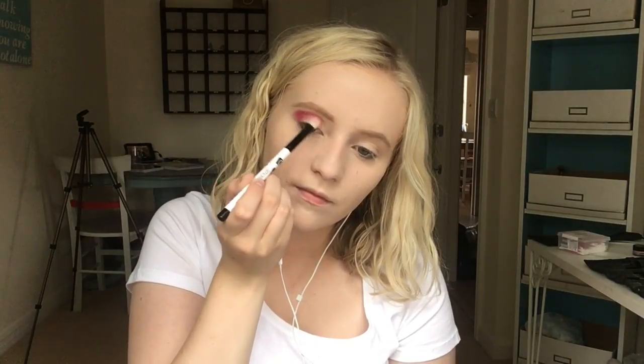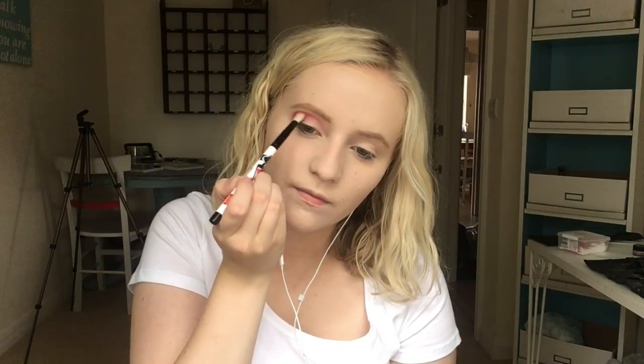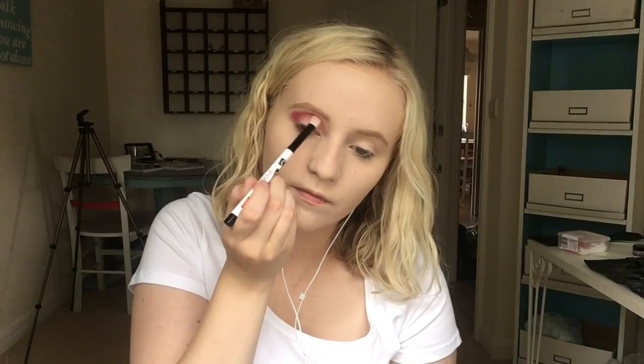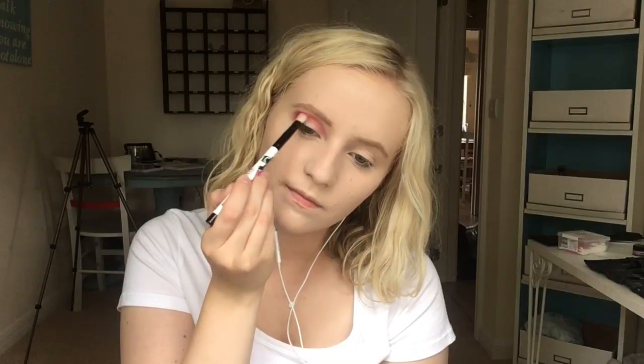I decided to use red, so I'm starting with my eyes. I'm using the NYX Ultimate Brights palette, which I always thought was called Vivid Brights. Don't know why, but I always did. And I'm taking that red shade in the upper corner on a tapered blending brush. I can't remember exactly what this one's called. It's from Smashbox. And I'm using that in little circular motions to blend that color into my crease.